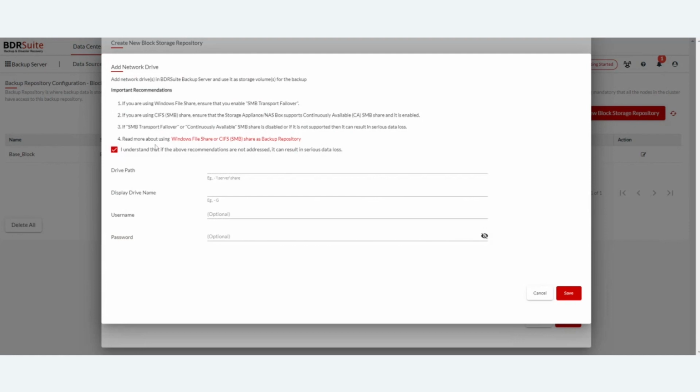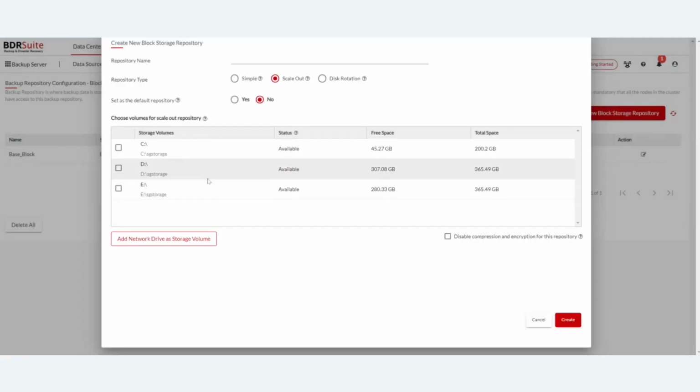You just need to read through the recommendations, give the drive path and the drive name. If that is password protected, then you can use those credentials here. Once you add it, it will be listed as a storage volume. Using the scale out repository, you can select two of your volumes and create a backup repository.